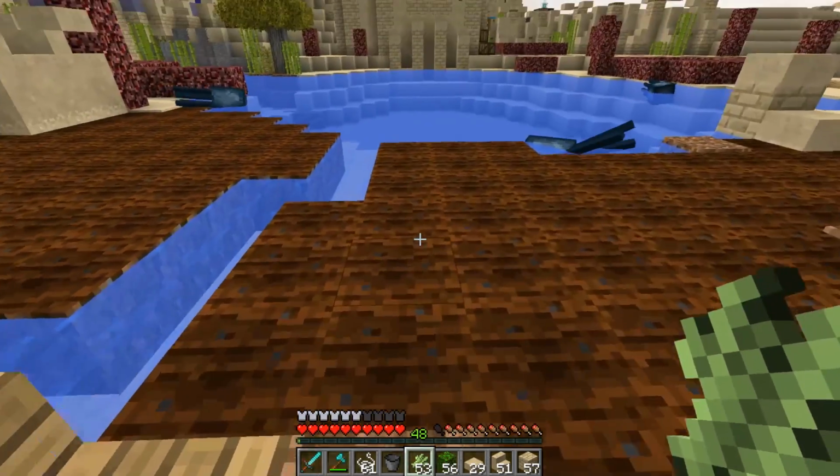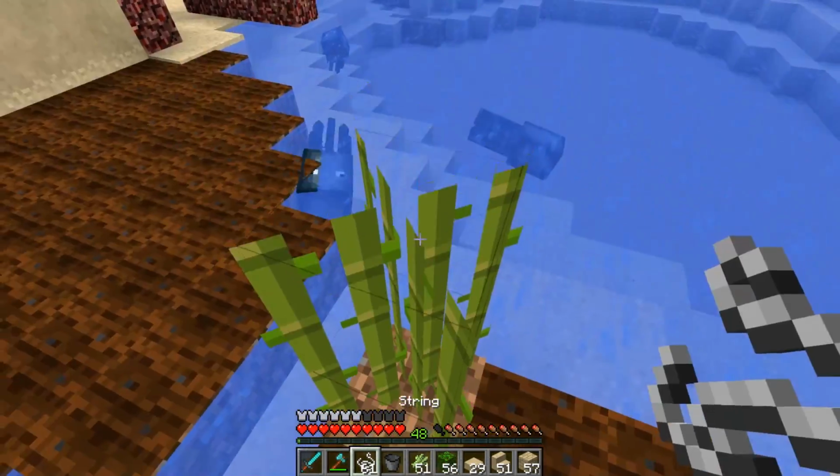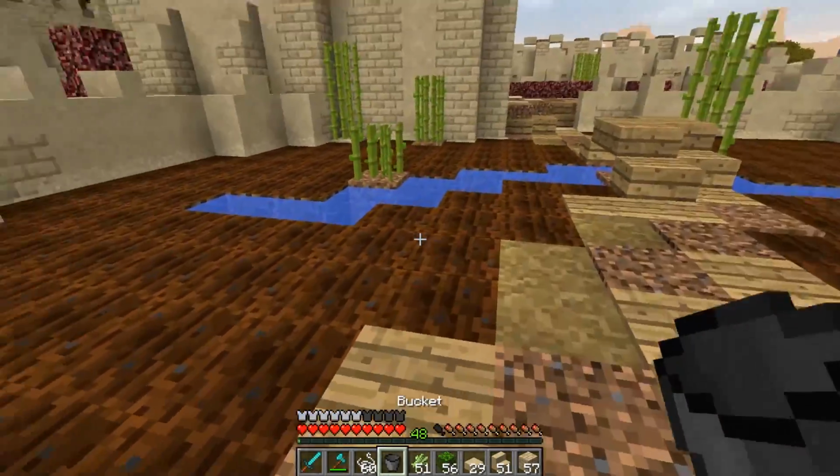It should look pretty cool in the end. I'm hoping. The goal is always for it to look pretty cool. But yeah, we want to go ahead and add a little bit of life and detail into all these little spaces like I've been talking about.